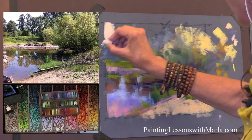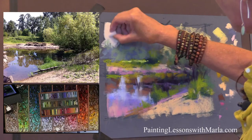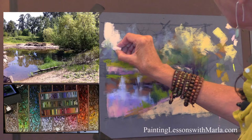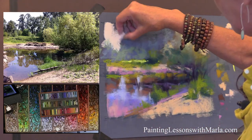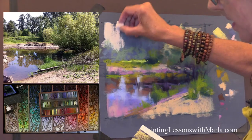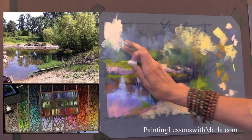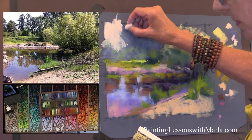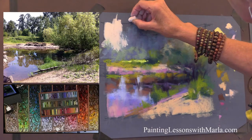Now notice how I'm coming right across the edge. Don't be afraid to do that. You're going to get that nice soft edge and you can still carve into it. So some little spots that are harder, but letting it be really, and this is in the background, so it's fine for it to be soft, diffuse. Even though in the photo it's pretty right there.